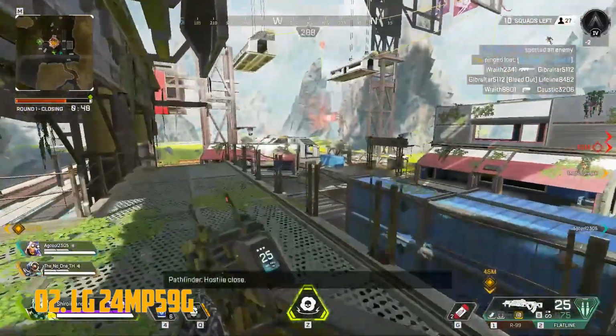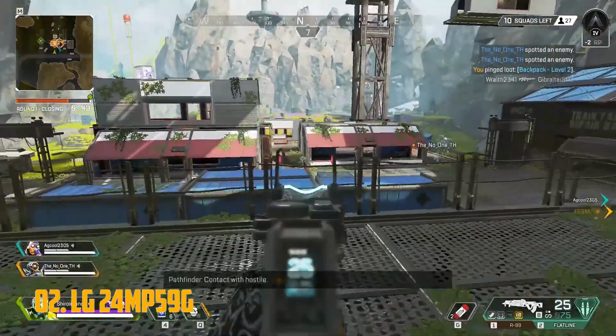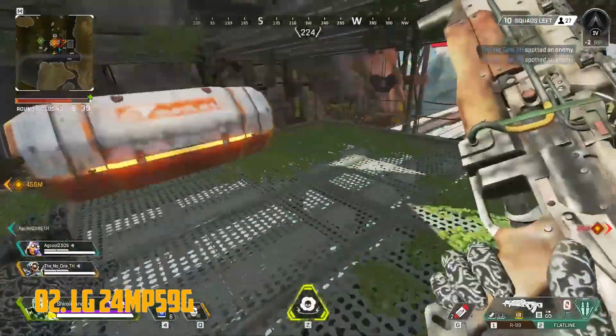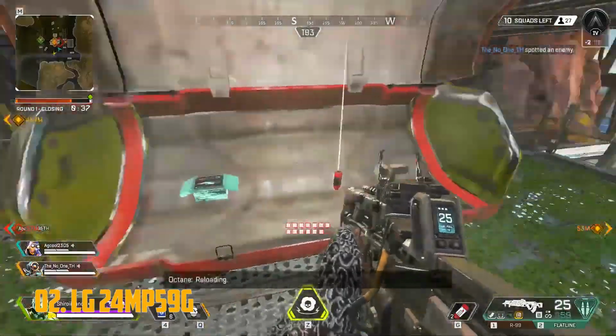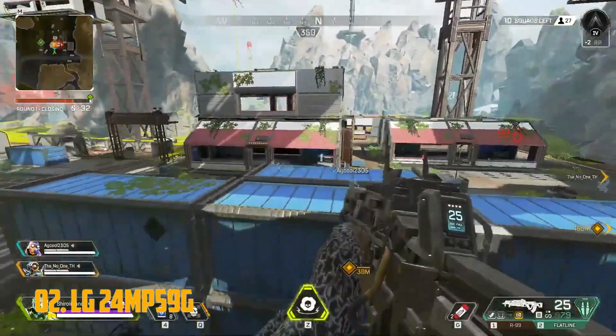Final thoughts. If you're looking for an affordable IPS gaming monitor, then the LG 24MP59GP or its 27-inch counterpart would be a very good choice, mainly due to its panel quality. The motion blur reduction is a useful feature, too, although it is known to cause eye strain in some users.